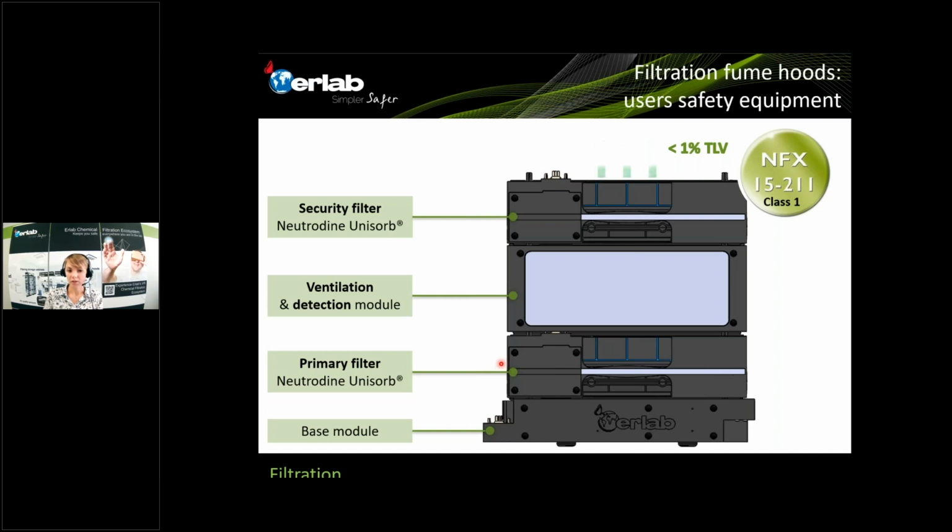The interest of this security filter is that even if the primary filter is saturated, you don't have to stop your process. You can keep doing the handlings, so it does not disturb the use of the laboratory while planning the replacement of the filters. The air quality upstream has to be always below 1% of the threshold limit value of the chemicals. This threshold limit value or exposure limit value is the limit of concentration of chemical admitted in a room to maintain health of the users. This configuration, 2 layers of filters plus detection, is the class 1 configuration as regards to the NFX 15-11 standard.